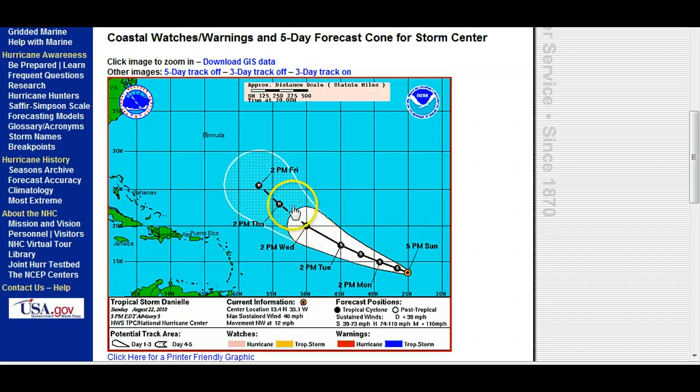At that time is when this could become a hurricane as it gets into a little better shear environment. Although now I'm starting to be a little hesitant on whether this will actually become a hurricane. I'll show you that in a minute. And then again, once it gets tugged to the northwest, towards the end of the week, it'll begin to slow down again as another ridge builds to its north.